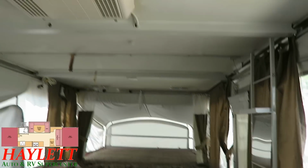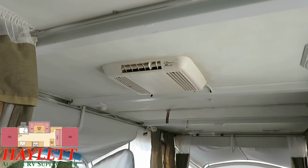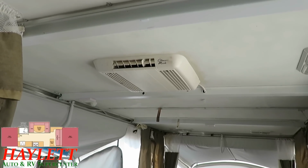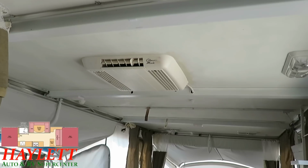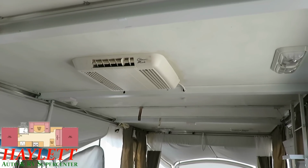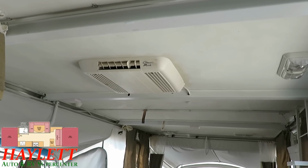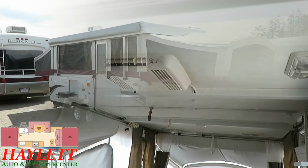So, like I said, unfortunately the roof had a leak. We took care of it. There's always going to be some signature of it being there, but frankly, guys, it's so minor that had I not gone out of my way to talk about it, you'd probably never know it was there. But the good news is that's not the type of business we do at Haylett RV. We always shoot you straight. Let's step outside and see what she has to offer us out that way.